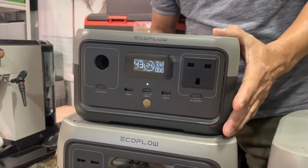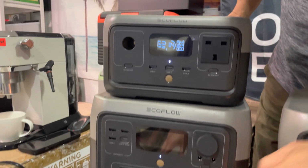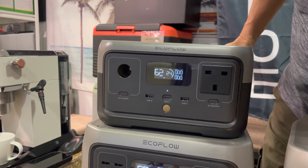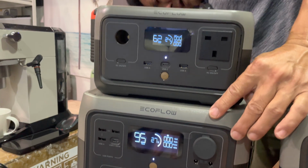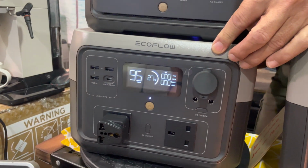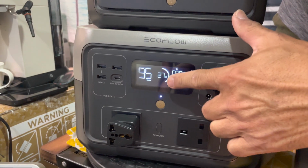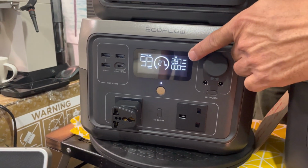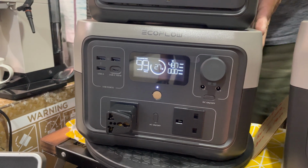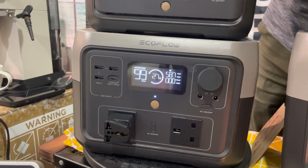Okay, now I take off this charger from the River 2, and I go to the Max. Now this product is on. I just plug it in the power. Once I plug in, as you can see, it will detect the same, then it will run, and the watts go up. For the River 2 Max, basically it can take a bit more. It goes up to about 660 watt.